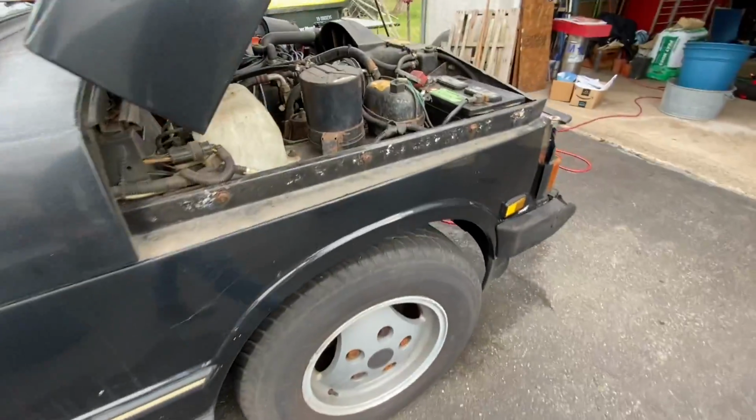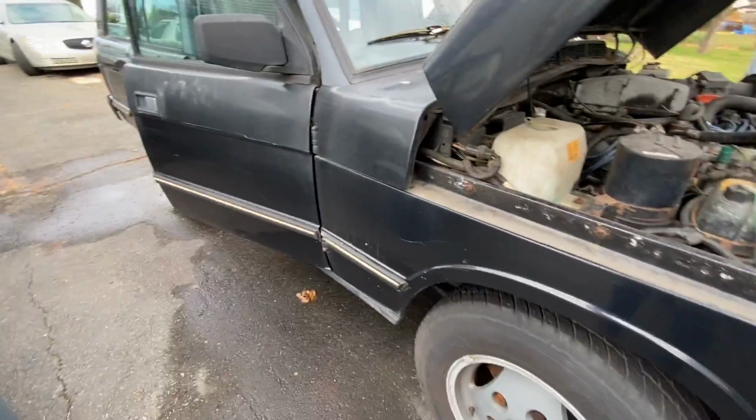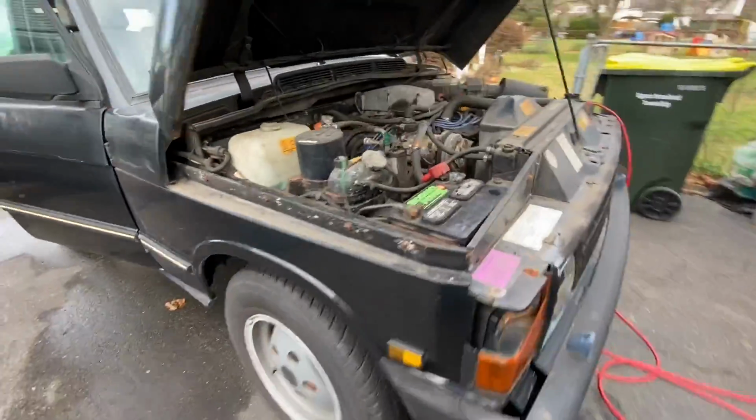Has the typical long crank, and my battery charger's not here. I loaned it to my... Oh, I got a jump box. Well, it should go.